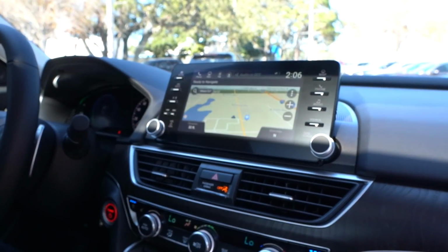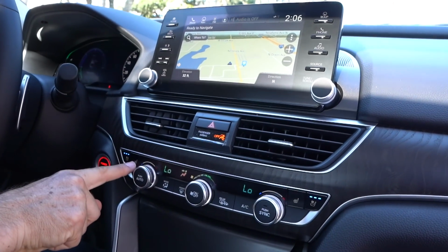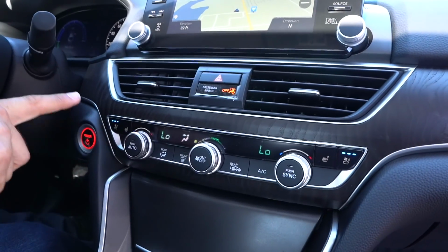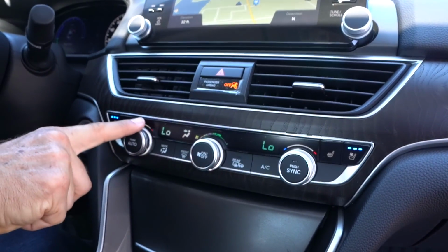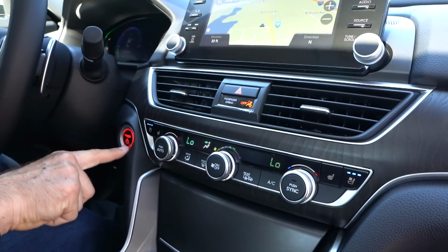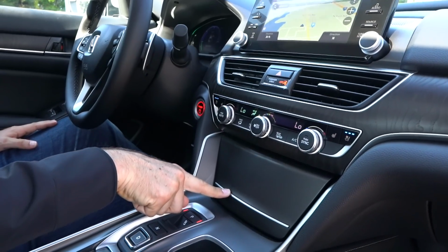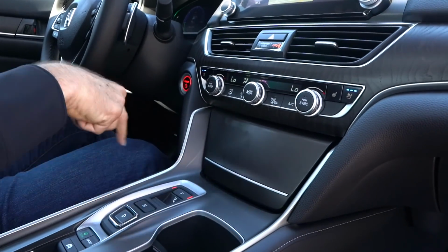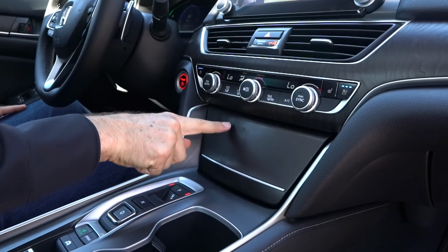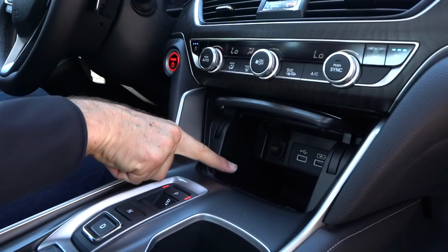Easy peasy, lemon squeezy. Same grade AC vents, ventilated and heated seats. Because you went touring trim, you deserve it. You got dual climate control, your power on button. Remember, the hybrids and electric vehicles have that power on button. Nice door, open sesame. Oh, I didn't say the magic word. Please open. See, that's all it is, the magic word.